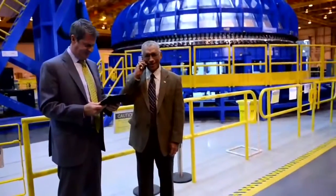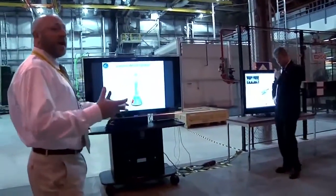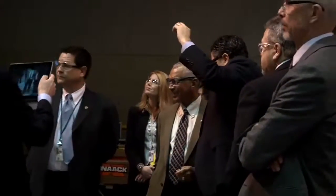Administrator Charlie Bolden made his congratulatory call to the NASA and Orbital teams while visiting Michoud Assembly Facility with Senator David Vitter of Louisiana. The pair was updated on construction of the manufacturing facility that will produce the massive core stage of NASA's Space Launch System and progress on launching the heavy lift rocket on its first flight test in 2017.